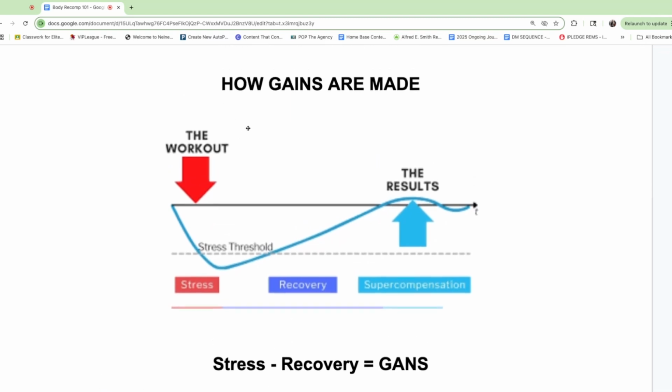How gains are made. Most people think that, hey, let me just work out really, really hard, and that's how I'm going to build muscle, which is true to a certain extent. However, in order for you to get results, three things must happen. Number one, you have to induce the stress, which is your workouts, right? Most people get that right. But step number two, you need to be able to recover from that stress before you're able to make gains.